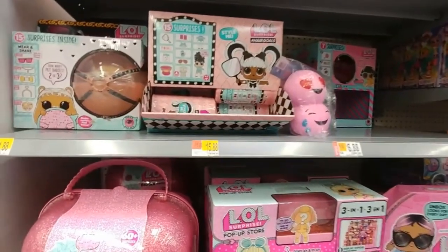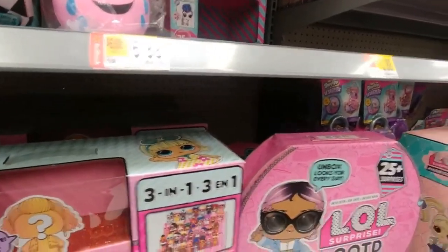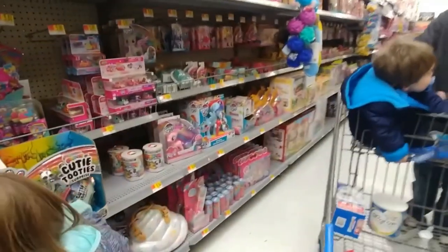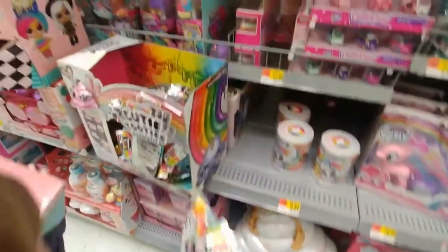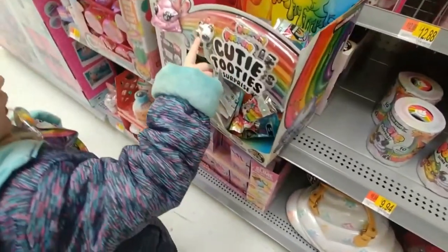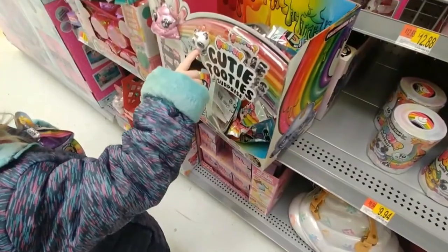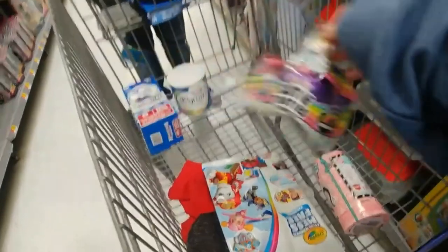Ooh, there's another big surprise. Yeah, there's another really big one, but let's see. Do you want a hair goals one, or should we look for some prickly pops? Let's find these two. You want a cutie surprise? Yeah, they have these. Oh, this one is the purple. Look at that. Those are really, really ultra rare. It's a baby panda. Wow, unicorn panda. A cutie tootsie surprise. Yeah.